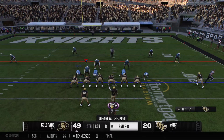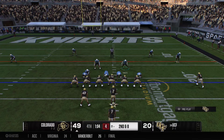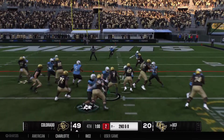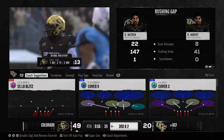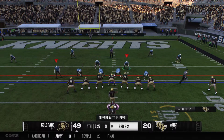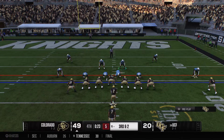After picking up a couple, it's second and 8. Here's the handoff. Able to pick his way forward for a decent gain before the defense gets him down. And this is exactly where you want to be as an offensive coordinator. Like when you've got the lead late in the football game, just run the football, eat the clock.